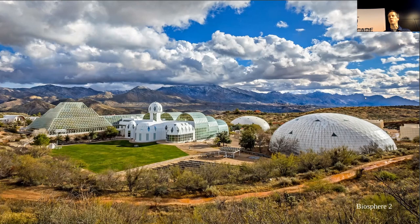And of course, they divided that ecosystem into specific biomes, some of which were directly responsible for their ability to eat and to process the air, and other ones which were really test beds for the variety of plants that we might be able to bring someday to another planetary body.